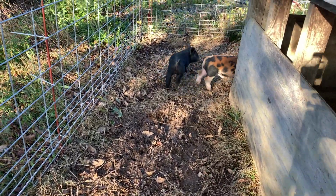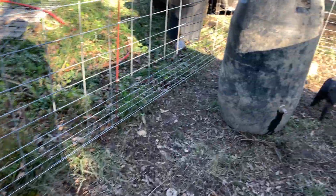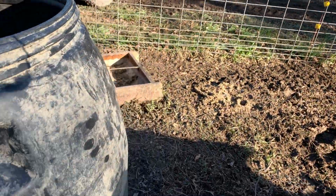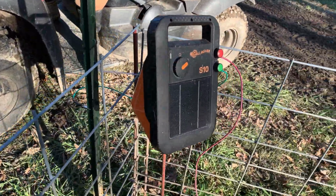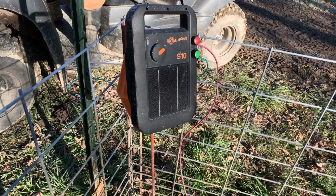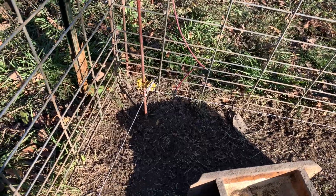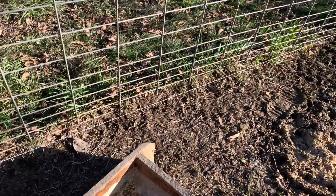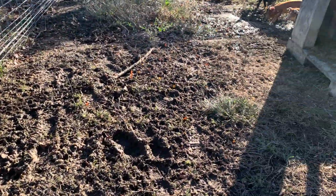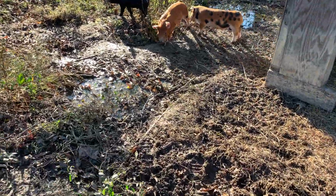So we've got that single strand of poly wire ran all the way around the interior of the pen, back over here, and then we've got it connected to a Gallagher S10 solar fence energizer. We checked it, about 6,800 volts, 0.2 amps, so it's a nice hot fence. They've gotten into it a couple times, and now they're steering clear of it. They've decided they don't want any part of that.